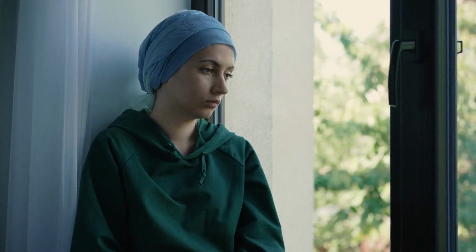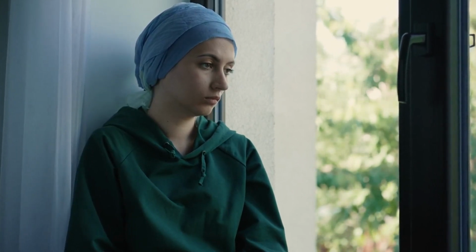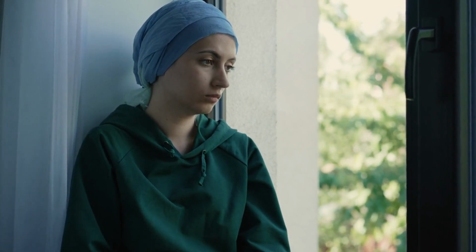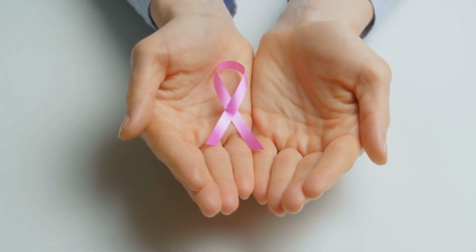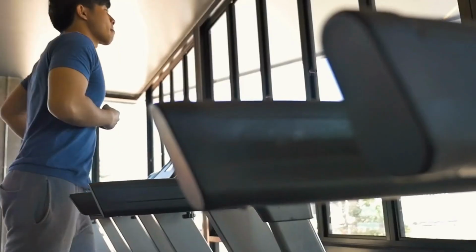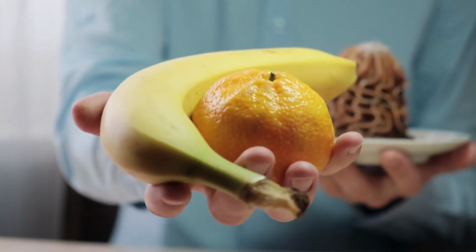Ginger, on the other hand, contains gingerol, which exhibits antioxidant and anti-inflammatory properties that may help protect against certain types of cancer, such as ovarian and colon cancer. While more research is needed, incorporating a mixture of garlic and ginger into your diet could potentially contribute to cancer prevention.